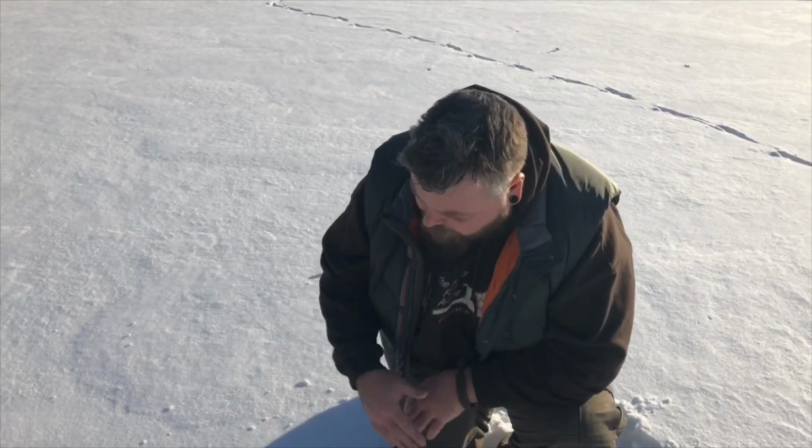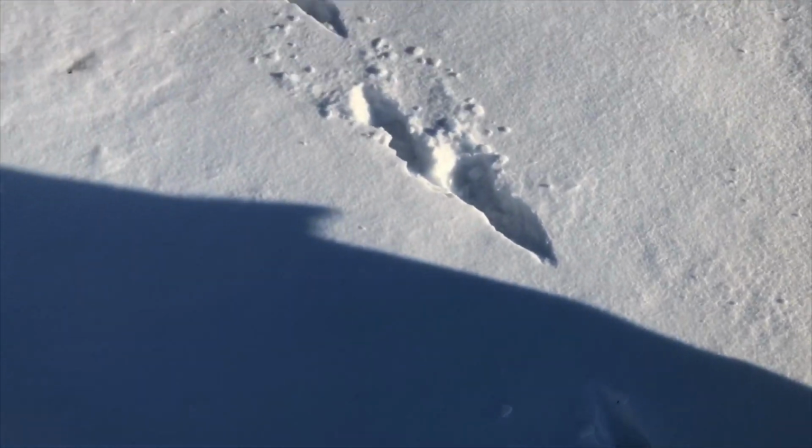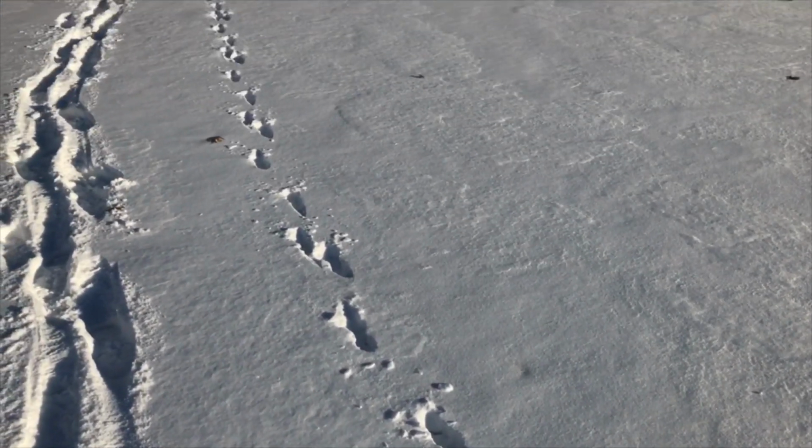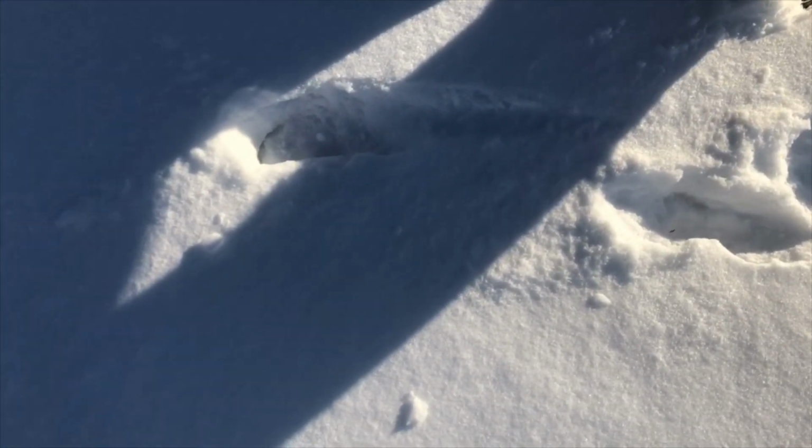Alright, this is primarily what I wanted to talk to you about. This is a coyote trail that comes out onto our lake and kind of zigzags around. We're going to follow it a little bit to show you where it's coming from and where it's going. But what I want to show you is sort of how I can tell it's coyote.